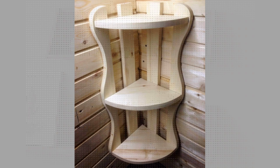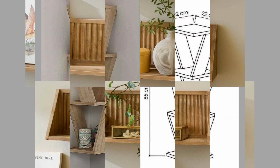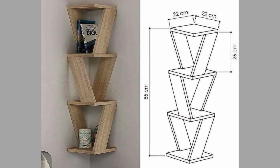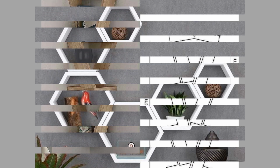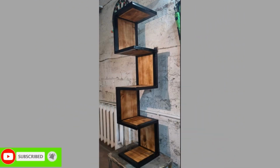Another benefit of wall-mounted wooden crafts is their ability to enhance the overall warmth and character of a space. Wood has a natural appeal that can add depth and texture to interior design. Unlike cold materials such as metal or glass, wood brings a sense of warmth and comfort, making a space feel more inviting. This is especially important in areas where people gather, such as living rooms or dining areas.